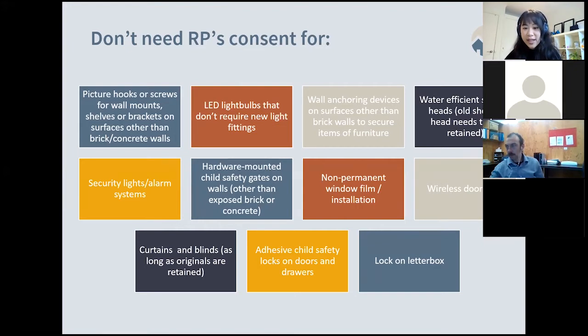Water efficient shower heads, that's going to be really helpful, but you need to retain the old one and replace it once you leave. Same things with security lights, alarm systems. Child gates, you don't need consent for anymore. Permanent, non-permanent window film or installation.